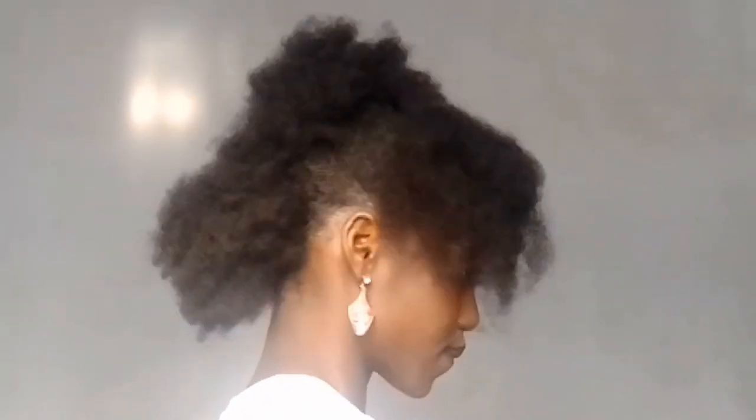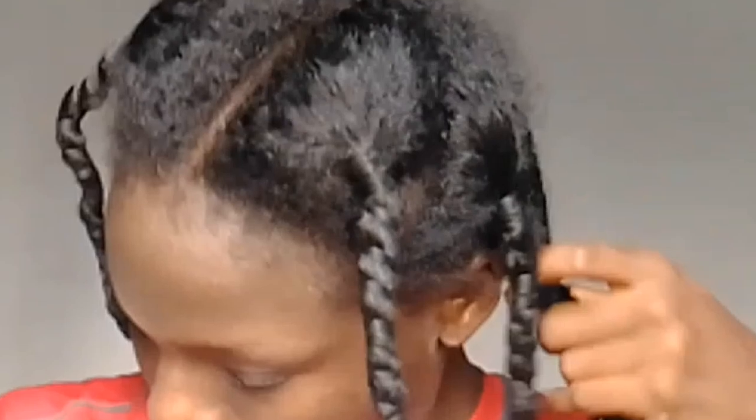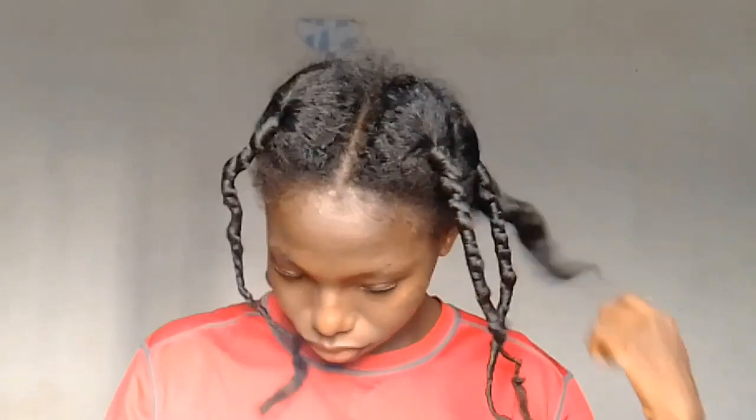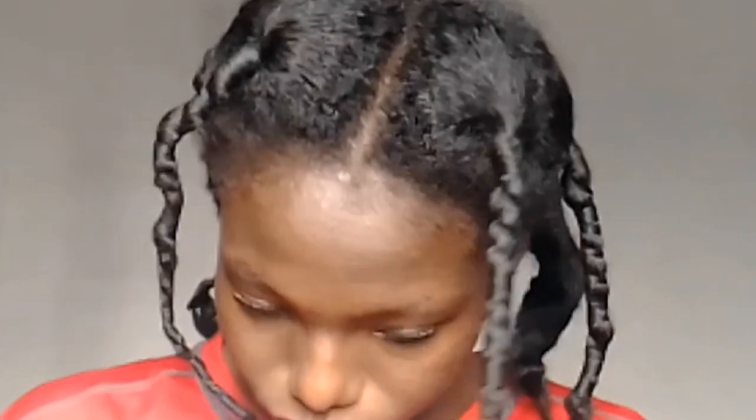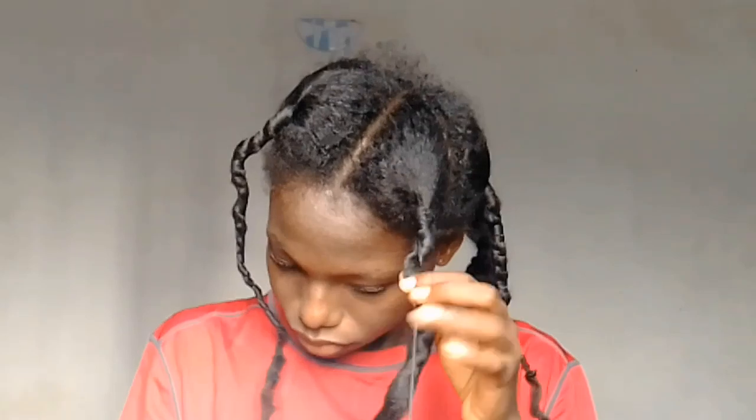There are different kinds of protective hairstyles. We have braids, we have twists. That is jumbo twist or chunky twist, and we have this right here showing on your screen. This is one of my protective hairstyles, and it is very, very effective.